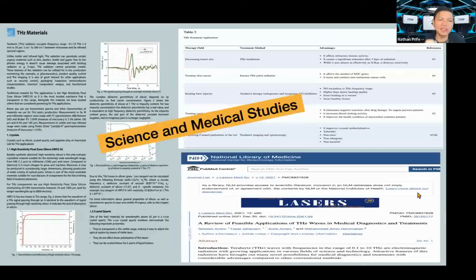We have the crystal quartz. That is our technology. And medical science has also shown that using terahertz decreases tumor size. It's also good for treating skin cancer, burns and injuries, even eyes. There are a lot of studies here, ladies and gentlemen, on medical diagnostics and treatments.